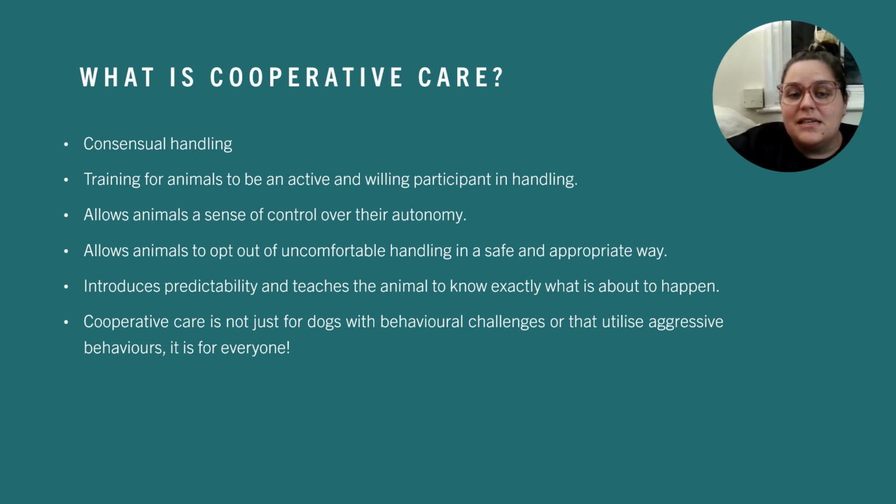It allows them to have a sense of control. They can opt out of uncomfortable handling in a more safe and appropriate way. So we teach them ways of saying, I'm not comfortable with this, can we stop? So that they can move away without having to escalate the behaviour and without having to utilise aggressive responses. It introduces a lot of predictability as well.